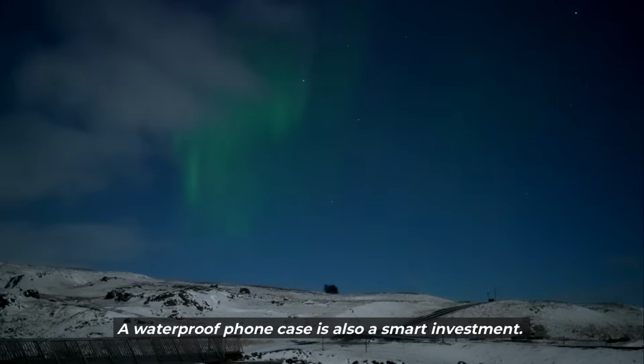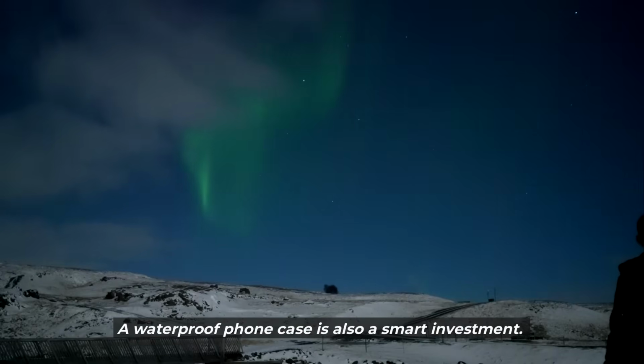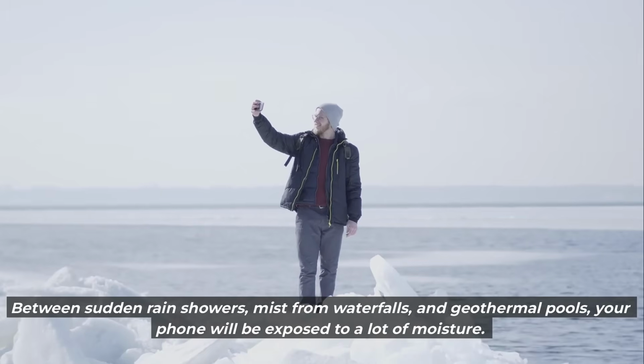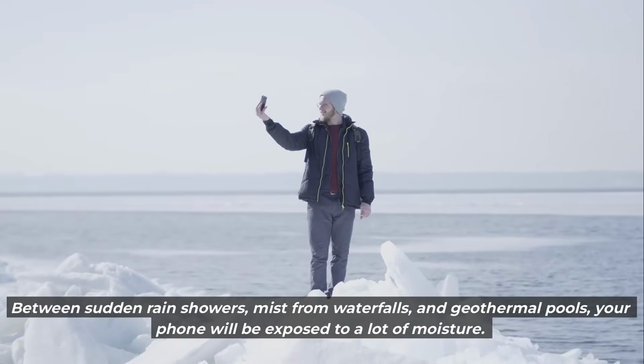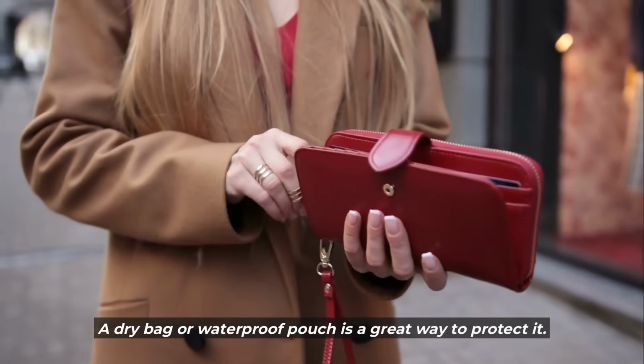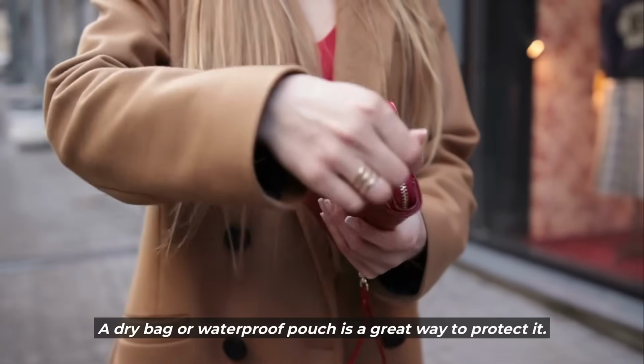A waterproof phone case is also a smart investment. Between sudden rain showers, mist from waterfalls, and geothermal pools, your phone will be exposed to a lot of moisture. A dry bag or waterproof pouch is a great way to protect it.